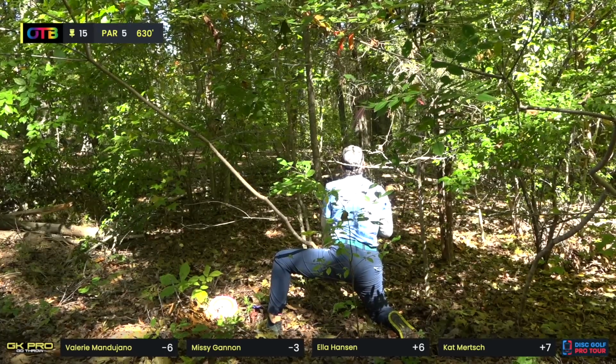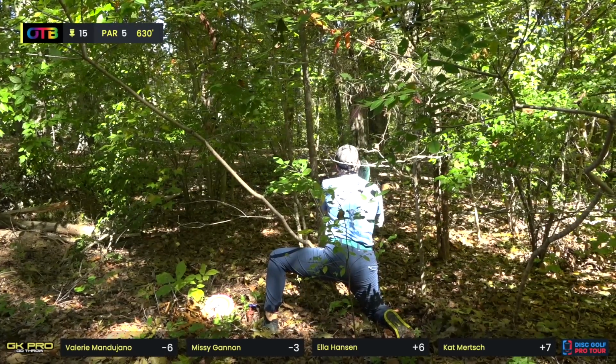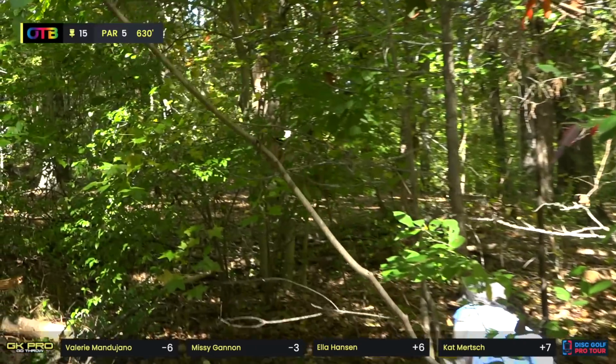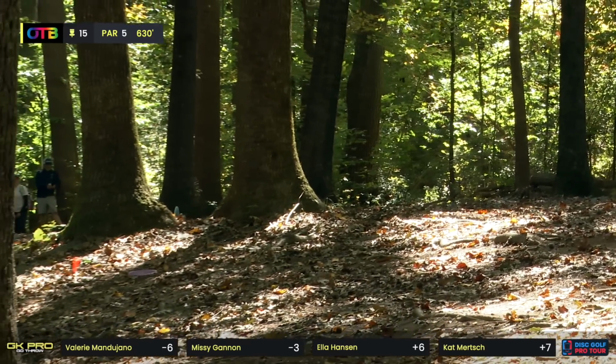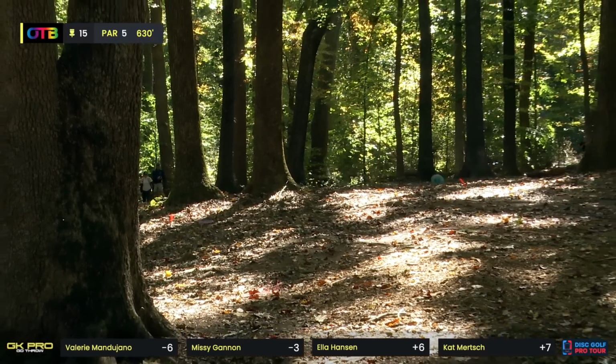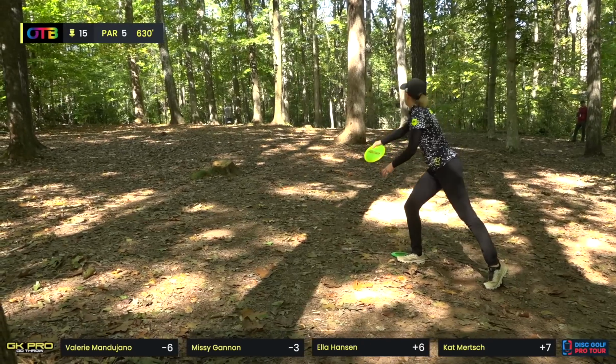Oh man, Ella. Another forehand roller. That was a big kick into the left-hand woods. And look at her recovery, these forehand roller skills though. I'm impressed. Wow. I gotta get me one of those.